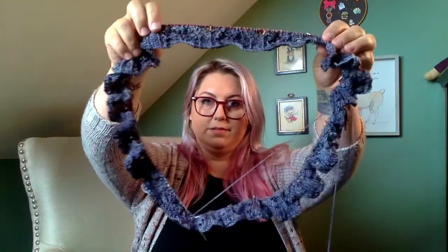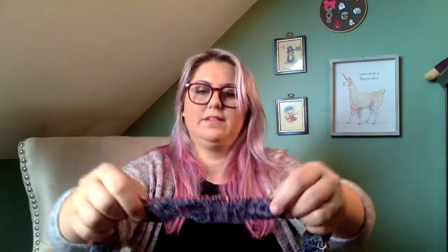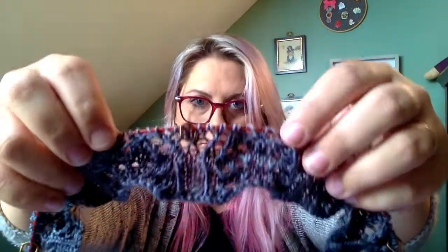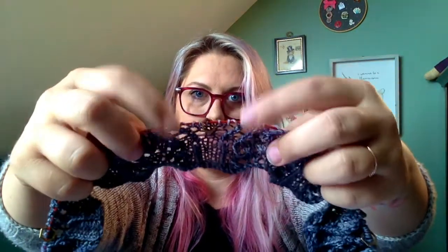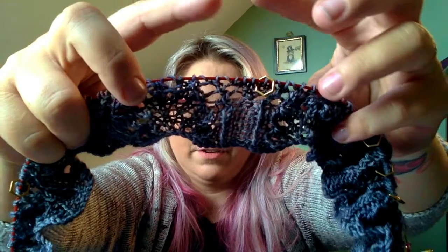And I just started the lace a couple days ago. I'm not a big lover of lace, so it has been slow going, but here's where we are. So that's where we are so far. It's hard to show it, but here we go. It's getting there.